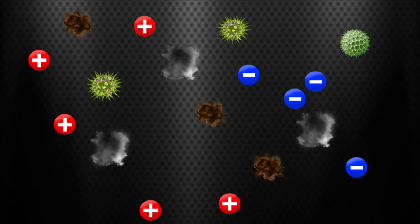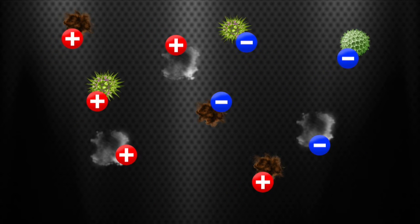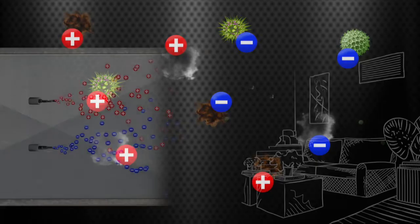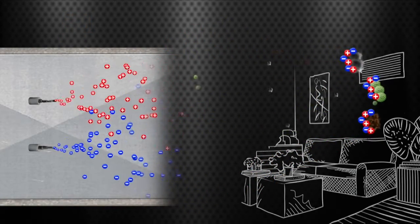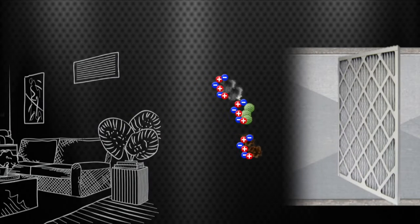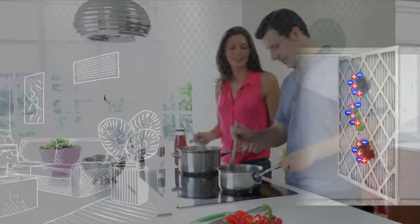The harmless ions created by this technology attach themselves to allergens, smoke, pollen, airborne particles, and more. The particles cling to each other until they are heavy enough to be moved by the air current and caught by the air filter, resulting in a reduction of airborne particles that can cause respiratory problems.